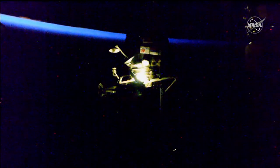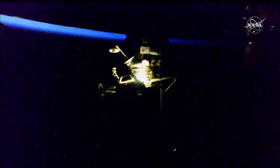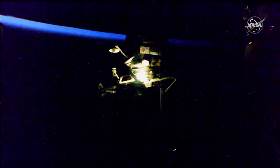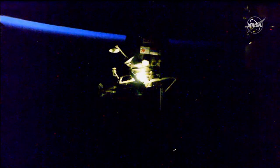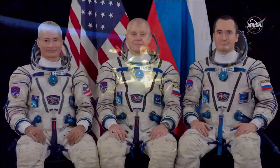We did get confirmation all hooks are closed on the spacecraft, so it is secured. They're in the process of connecting the power and data, and then the crew will get out of their seats first, and then out of their suits, and then they'll start stepping through leak checks, eventually getting ready to open up the hatches. So we're going to take a break for a little while before we get a chance to welcome Mark Vande Hei, Oleg Novitsky, and Pyotr Dubrov aboard the International Space Station.